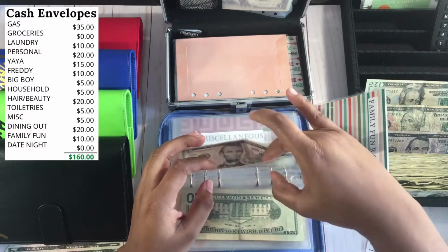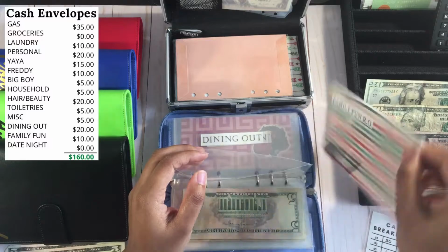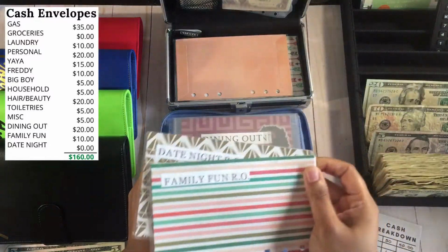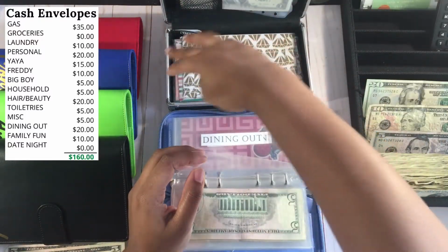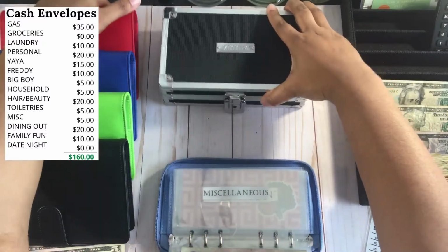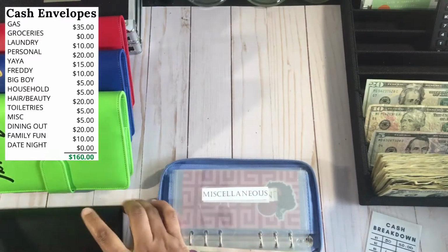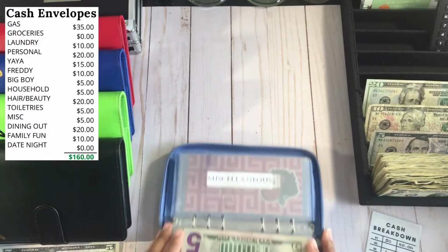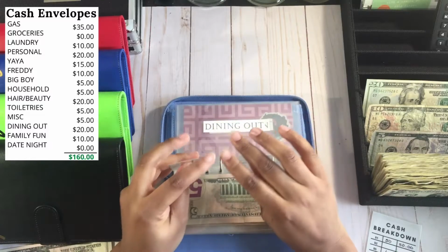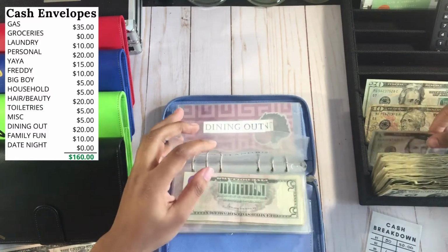And then we have miscellaneous. There's no rollover for family fun or date night, so I'm just going to go ahead and put those back in there. I'll close this up. This back over here. Okay, so miscellaneous is going to get a 5.